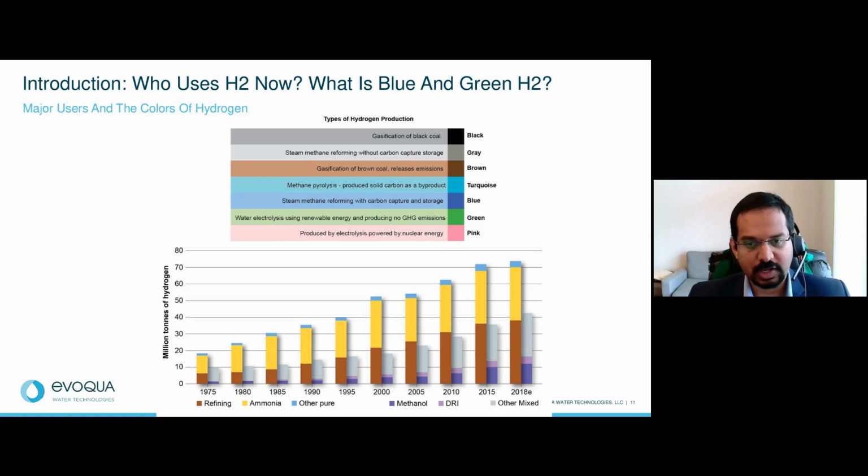If you look at hydrogen along with another gas, in most cases syngas here, that would be methanol production, followed by iron and steel production, where DRI stands for the direct reduction of iron. So this is one other major user of hydrogen that would become more relevant in the coming years.